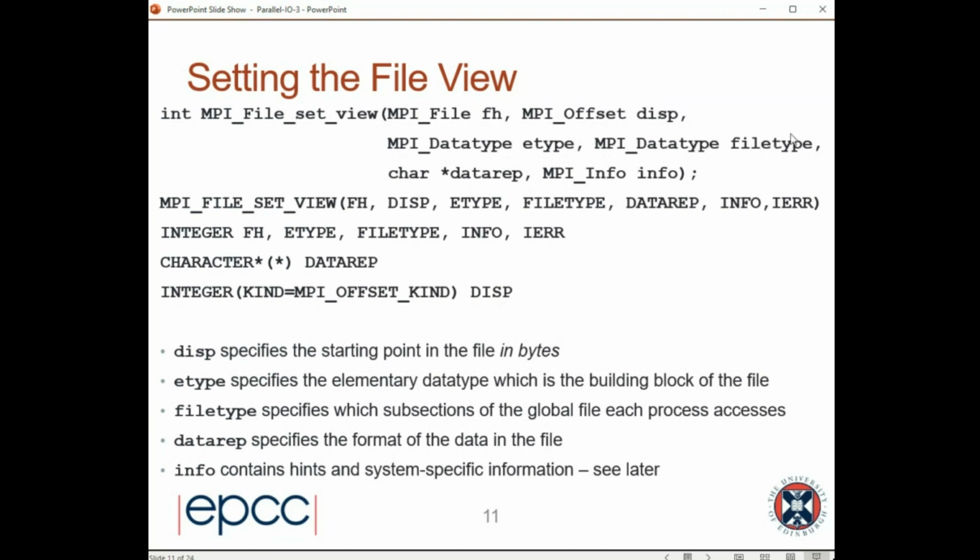The filetype is a standard MPI data type, and this is the critical bit. The filetype will typically differ on each process, to allow each process to specify that it's interested in a different region of the file. The data representation I'll come back to, and again you can pass an info object, but in practice I've not tended to use that info object much.